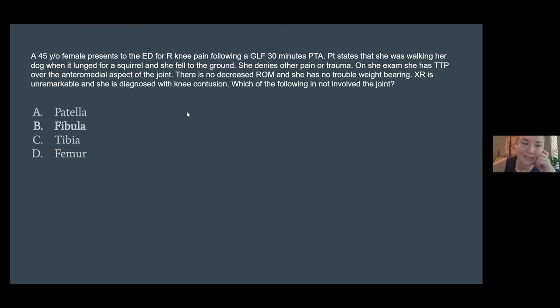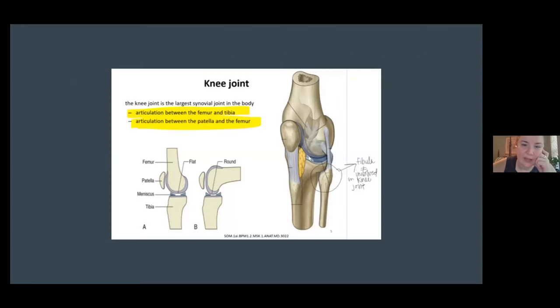But the answer is the fibula. So at this joint, the actual articulation is between the femur and the tibia. And then articulation between the patella and the femur. So these three bones are involved in the joint. Fibula is not involved in the actual knee joint. There's a groove right here on the tibia that this sits in, but it's not actually in the joint.